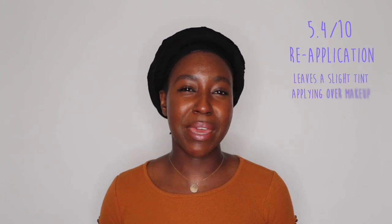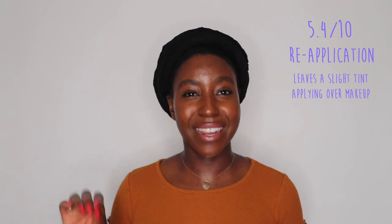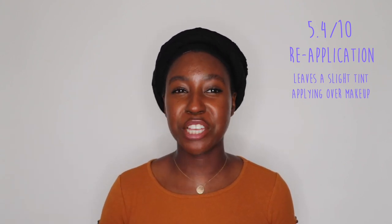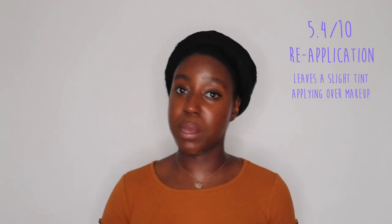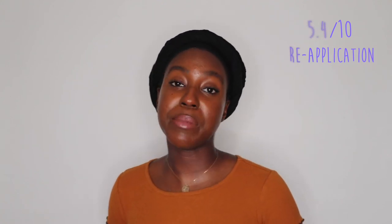Because of how long it takes to rub into your skin, patting this on top of makeup is not gonna give you the full white cast free finish. It is gonna leave your skin looking a little bit tinted gray. So for reapplication, definitely if you're not wearing makeup, reapply this. This is good to go. On top of makeup, you may wanna look for something else though. As for reapplication, we're gonna be giving this a 0.8.